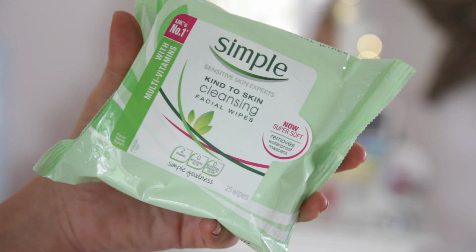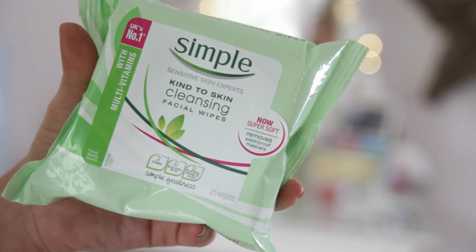So the first thing I always take with me, no matter where I'm going, are face wipes. These are the Simple kind to skin ones, which are my favourite drugstore affordable version, because they're really good at taking makeup off. A lot of people ask me, why do I take face wipes or bother cleansing my skin? Why don't I just not wear makeup on flights? But you actually want to make sure you get everything off your skin, like dirt, oil, whatever, before you put other skincare on it. So it's always good to take face wipes on the plane.